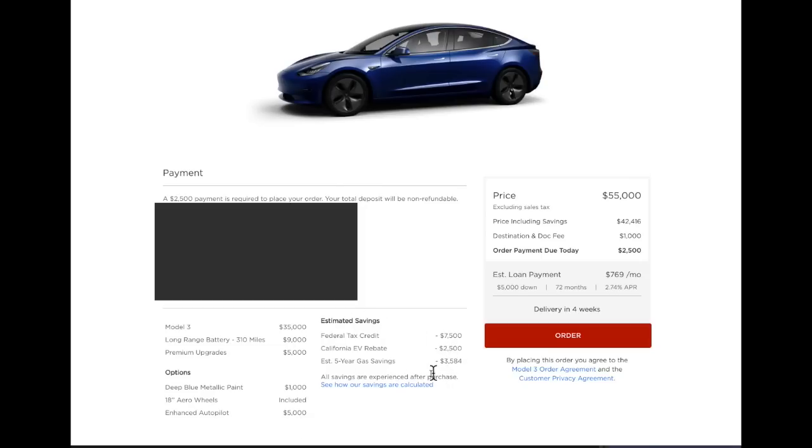Savings, I'm going to get a federal tax credit for a while. I'm going to get the California rebate, and the estimated 5-year gas savings. Well, that totally depends on lots of things, but whatever. So the price is $55,000. Less if you include all the sort of the Tesla savings. So shall I order? Yeah, I think I will.